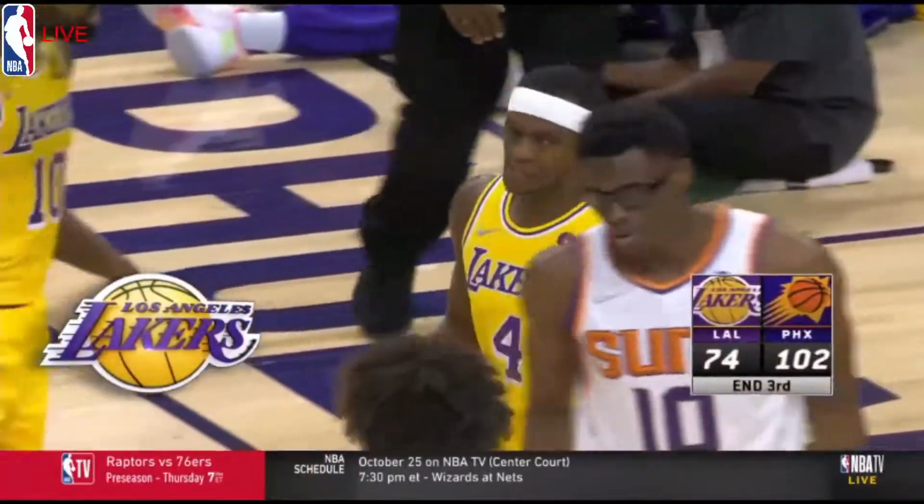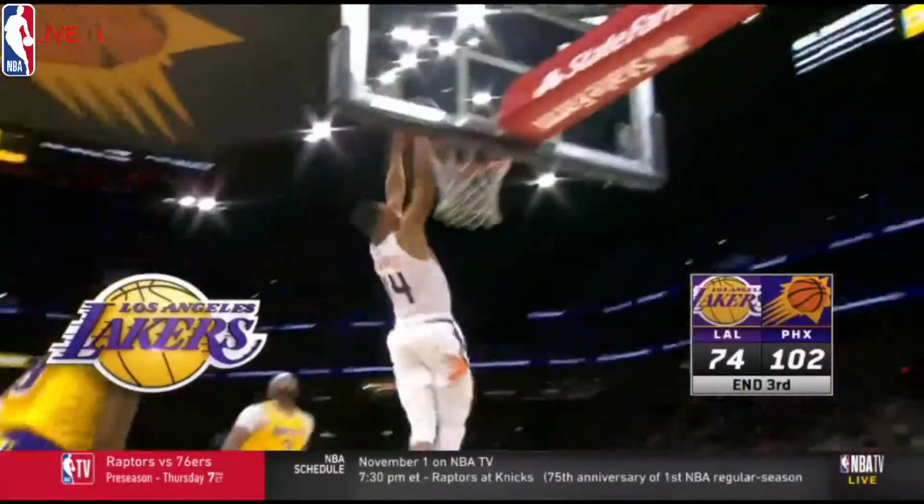Suns came out in the 3rd quarter and added to their advantage. And Lakers now have to keep it together. Try to just keep those principles going on the defensive end. 102-74 Phoenix.